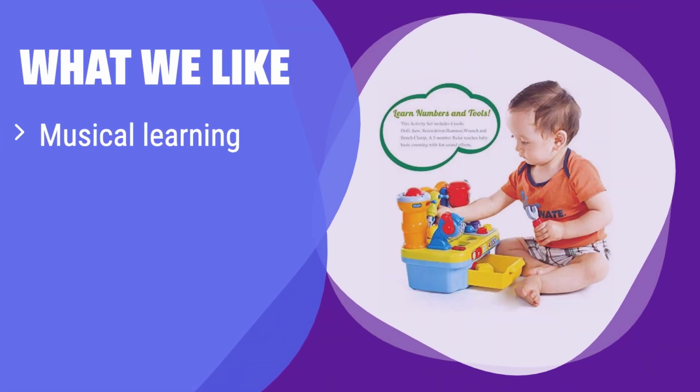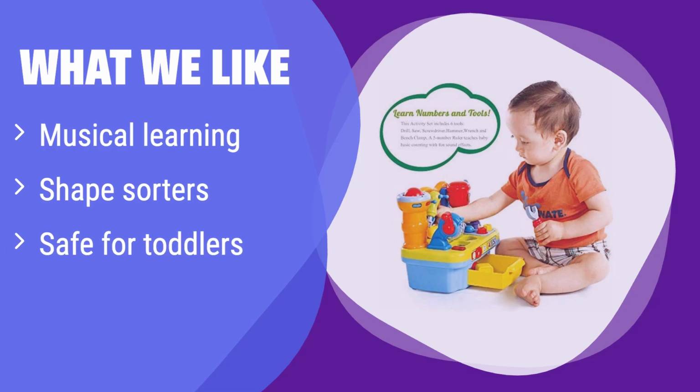What we like: this workbench is designed for very young children and learning. If you have a toddler aged 1 to 3 and want a toy that combines basic tool play with educational elements like music and shape sorting, this is a wonderful choice. It's built for safety and early development.